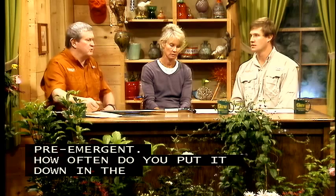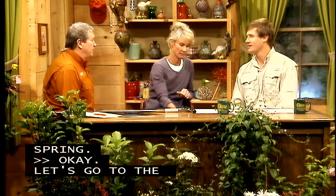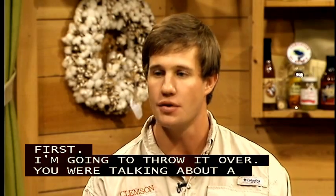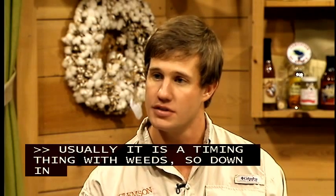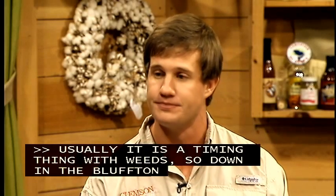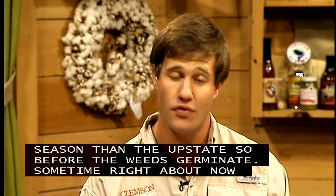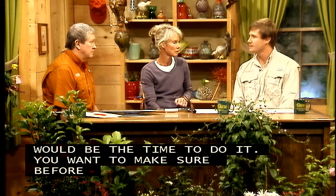Okay, let's go to the second one first. And I'm going to throw it over to Zach. He was talking about a pre-emergent. When should he do it in his lawn? Usually, pre-emergent is a timing thing with weeds. Down in the Bluffton area, it's probably going to be a little later in the season than I would say in the upstate. You want to do it before the weeds germinate. So sometime around now, really. Sometime right about now would be the perfect time to do it. And you want to make sure you get it out before they emerge. I mean, that's why it's called a pre-emergent. So right about now is perfect.